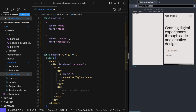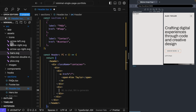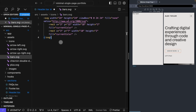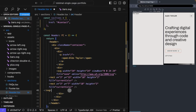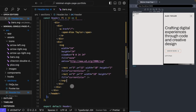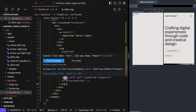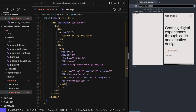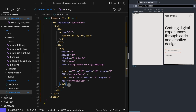And this icon, this bars icon, is already included. So let's go ahead up to our assets inside of icons and find the bars.svg, and we can just copy and paste this into our header. I like doing it that way because then we'll have the flexibility later to go ahead and animate this manually if we want by changing around the animation and styles of these rectangles that are inside our SVG. It looks like it's saying that it could not find name rect. I'm just going to go ahead and reload my page because that usually takes away those TypeScript errors that are not real.